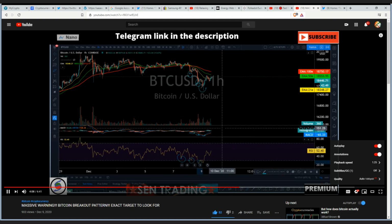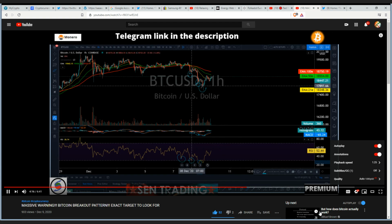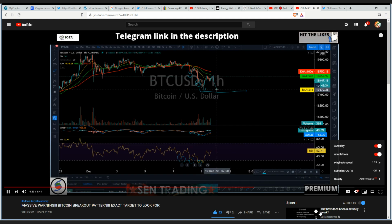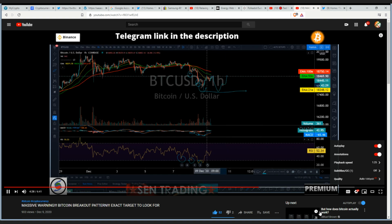So what I'm expecting over the next few trading sessions is that we could see BTC, if the bulls are going to be buying the dip again at 0.618, we're going to anticipate a retest of the 0.618, which is just about the 17.5 to 18K area. And then we're going to look for another retest of the top.